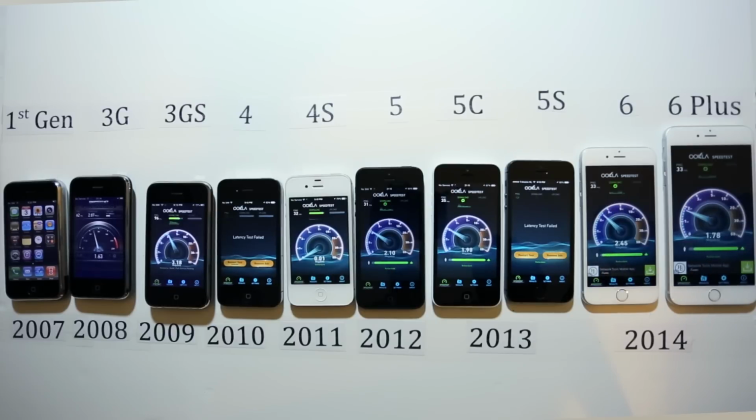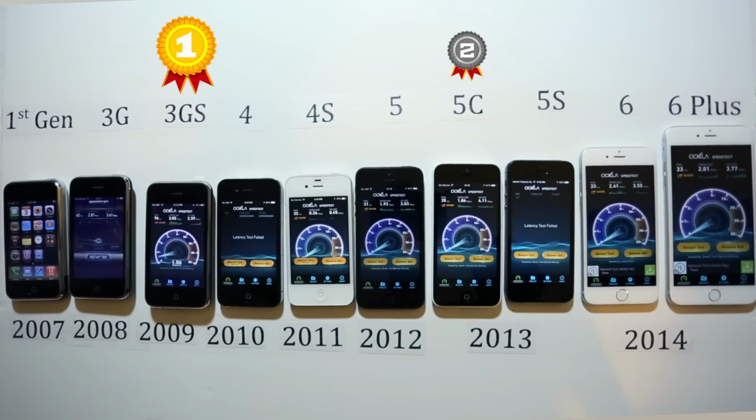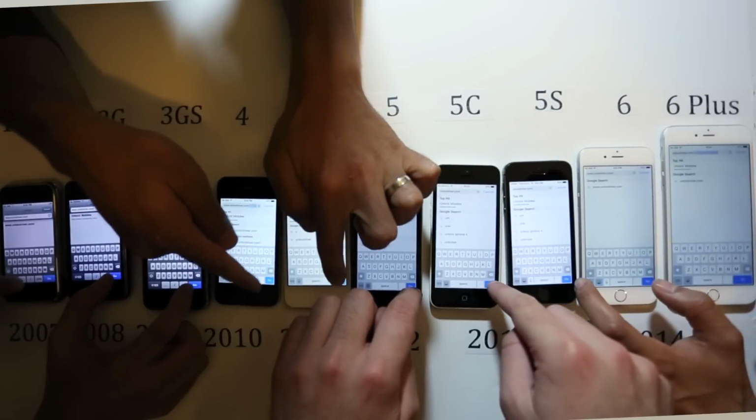The fastest download speed goes to the iPhone 3GS and the fastest upload speed goes to the iPhone 5C. On the other hand, the iPhone with the slowest download speed was the iPhone 4S. Surprisingly, the iPhone 6 and the 6 Plus haven't won any tests yet, so I'm wondering if Apple really improved something on these phones.